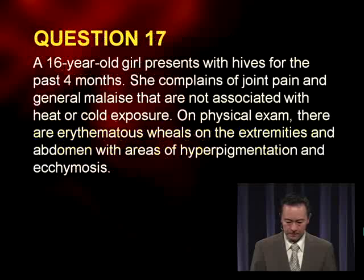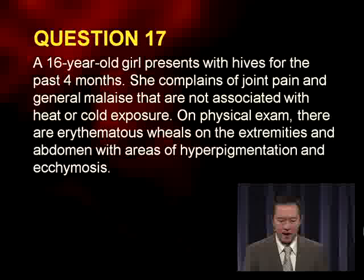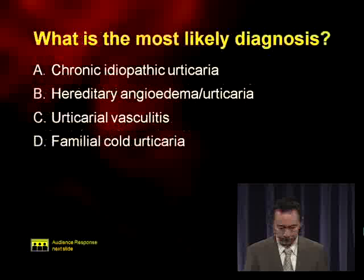Okay. 16-year-old girl presents with hives for the past 4 months. She complains of joint pain and general malaise that are not associated with heat or cold exposure. On physical exam, there are erythematous wheals on the extremities and abdomen with areas of hyperpigmentation and ecchymoses. What is the most likely diagnosis?